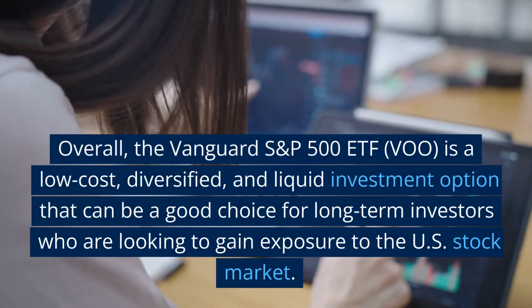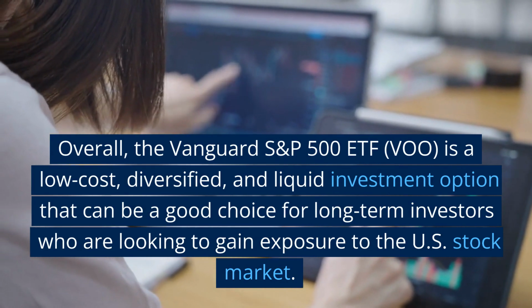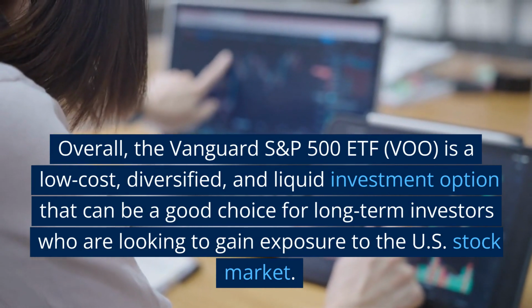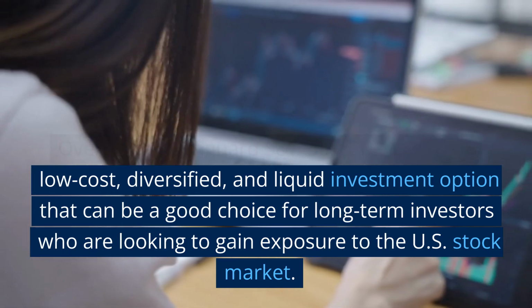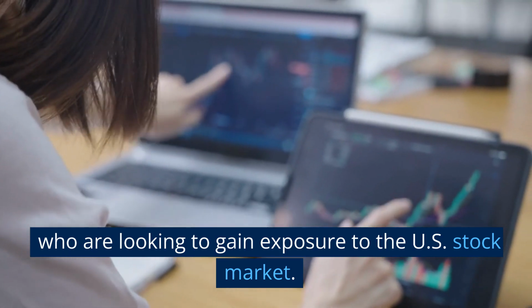Overall, the Vanguard S&P 500 ETF, VOO, is a low-cost, diversified, and liquid investment option that can be a good choice for long-term investors who are looking to gain exposure to the US stock market.